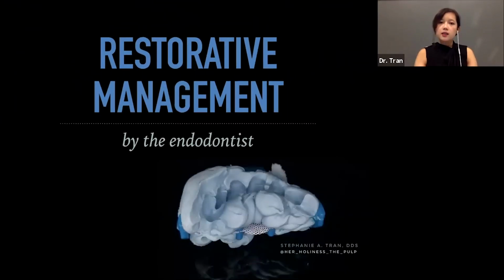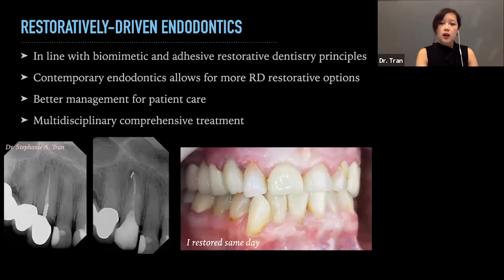Now, after accessing and obturating, there also is the restorative management itself. And there are some things that as the endodontist we can do to help drive that restorative option for the restorative dentist and for the patient. So the things to keep in mind for restoratively driven endo is that we want to still keep it in line with biomimetic, adhesive and conservative restorative dentistry principles, allowing for more options for the restorative dentist. The biggest way is by conserving tooth structure and making sure we can adequately enhance the options for the restorative dentist. And part of that is just by managing the patients well and giving better patient service.